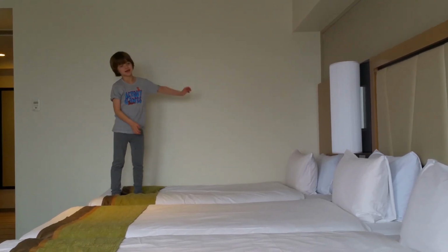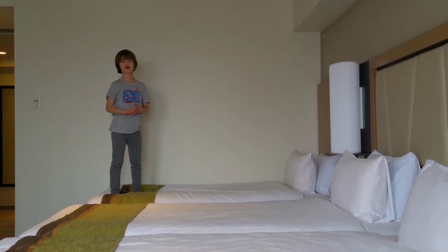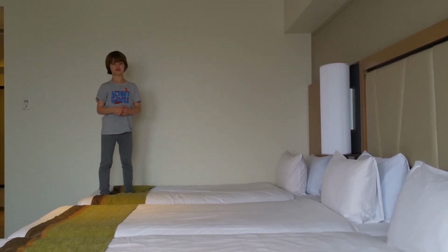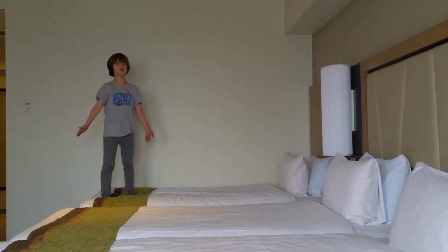Today has been a travel day, and we moved from Kyoto to Tokyo. It's been a big travel day, and we finally arrived in our Tokyo hotel.